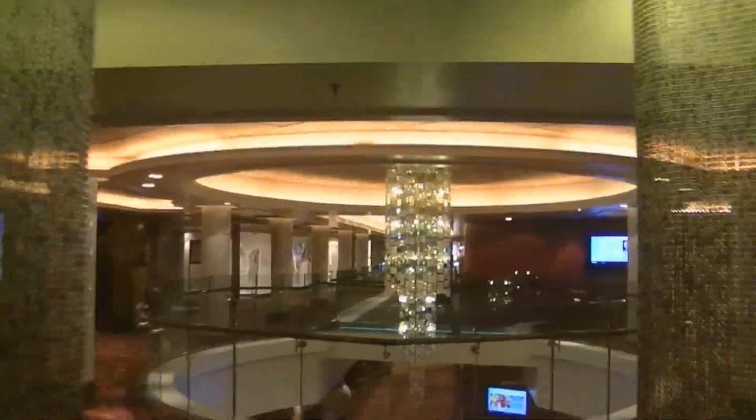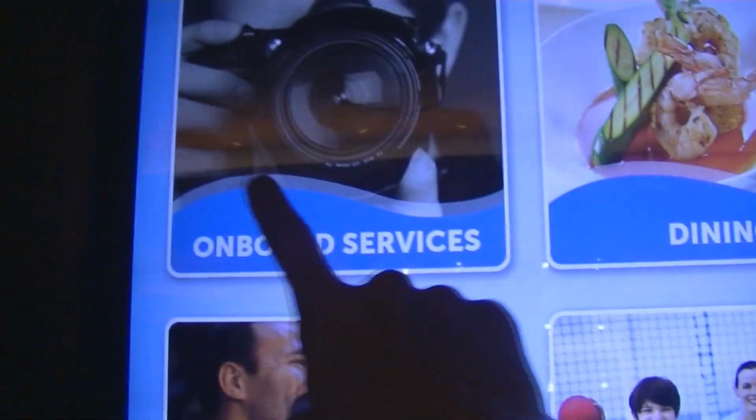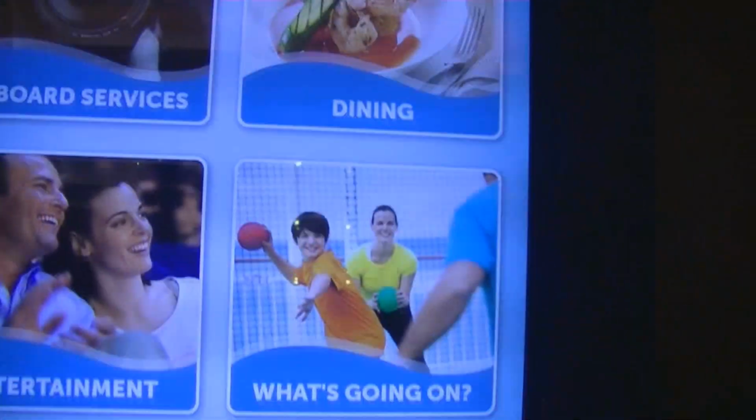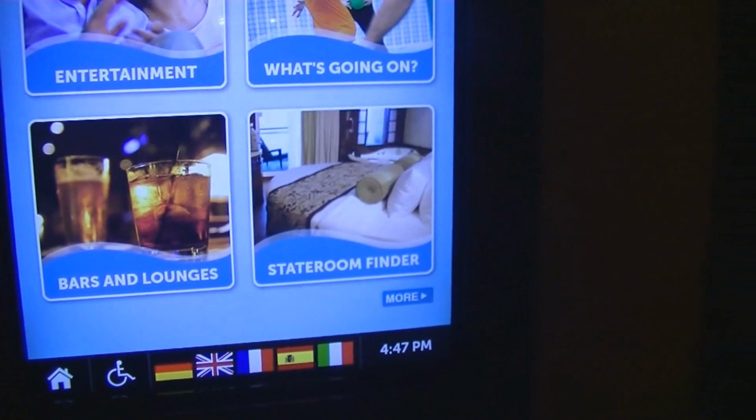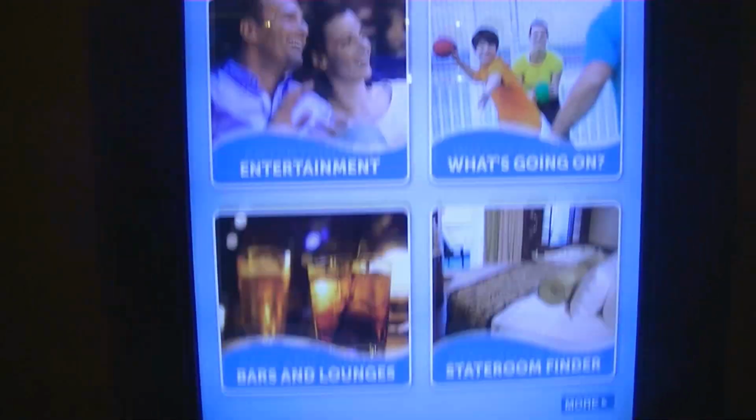There are also, at every elevator station, these touchscreen things. You've got your normal deck plan, but you've also got an interactive one which you can touch, and you can order your entertainment, tell what's going on, find your stateroom if you've been in the bar a little bit too long, and it will just give you directions to get anywhere on the ship, which I think is a really nice touch. But anyway, let's go up another deck.